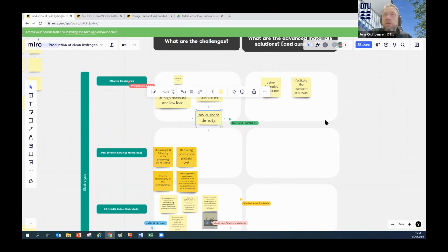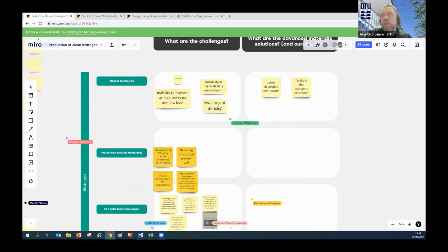It's so desirable to run at high pressure, and some alkalines are working at high pressure today, 40, 35 bars. It would be nice if we could go higher, but that will also require a different separator. And then part load is also an issue for both alkaline and PEM, especially if you are operating it pressurized. So again, it's a membrane thing, the crossover.